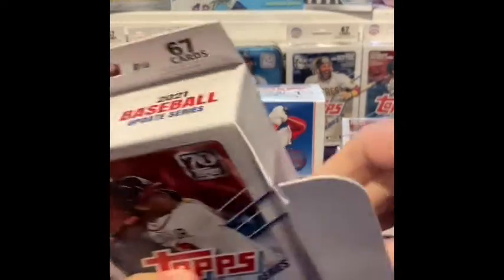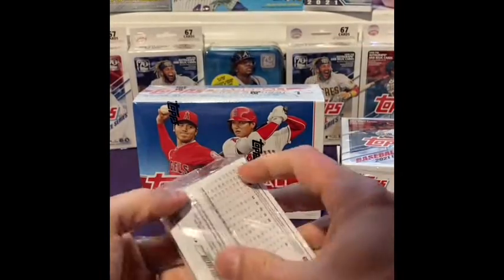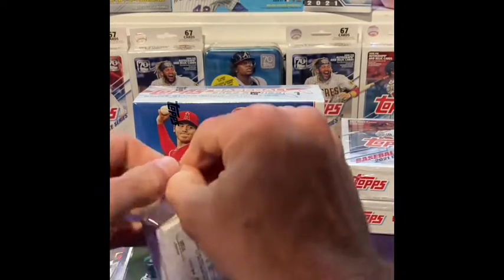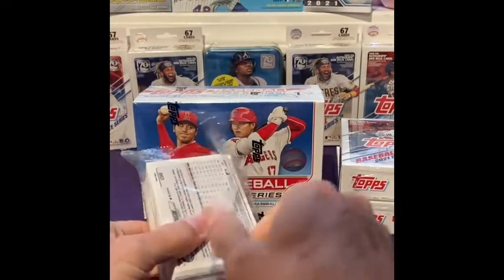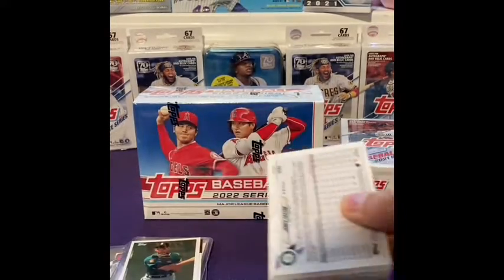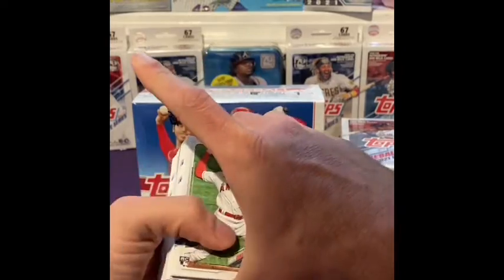All right, next box in. Let's see what we can find. Still looking for Kelenic, looking for Madu, looking for another Vaughn if we can find it. Who's the other rookie from this set that I'm thinking? Jonathan India, that's it. That's right. So we're looking for India.